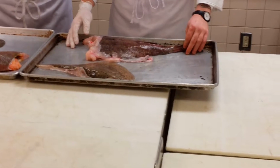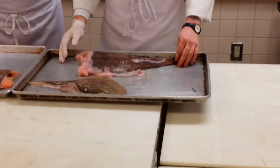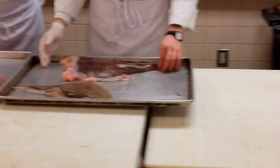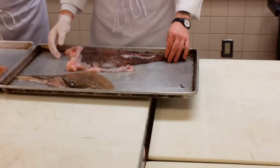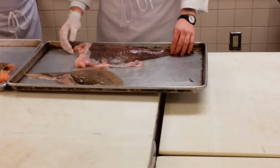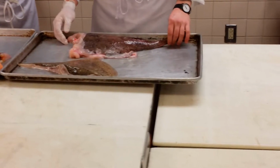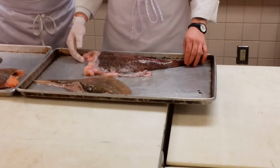Okay, now what's the other name for it? Anglerfish. Yeah, the name for it is anglerfish. It's also known as poor man's lobster, but on the test, don't write down poor man's lobster. You won't get credit for that. Anglerfish. All right, not too bad.